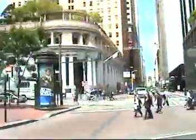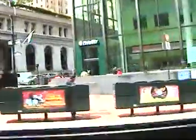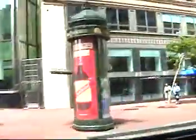That's a nice banking lobby. No, this isn't Mother's Fountain. This is the next block. Oh yeah, that's the statehood by Centennial.